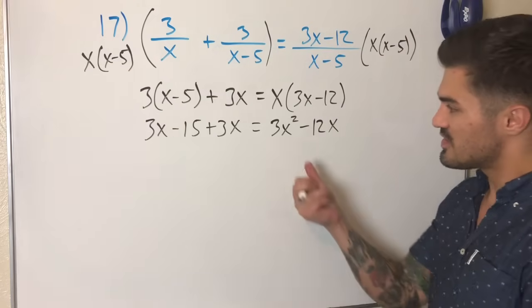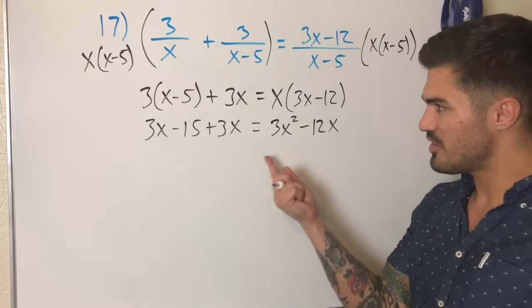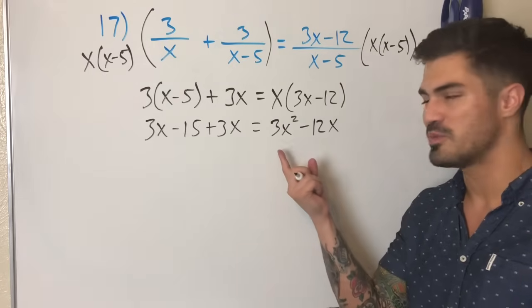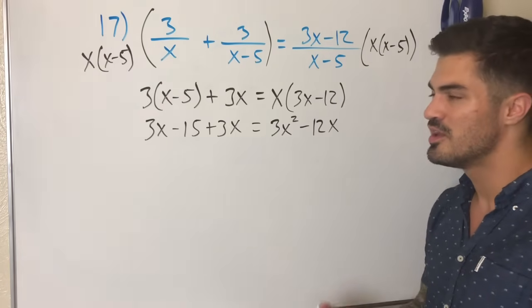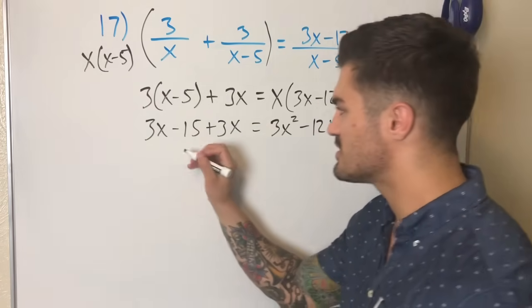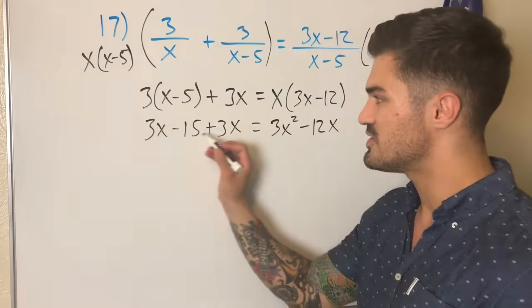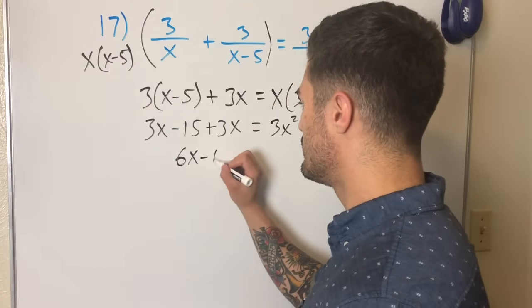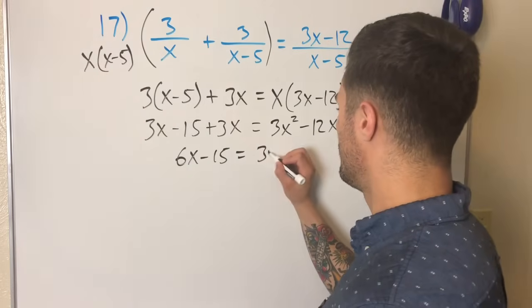So since this 3 is positive, I'm going to move everything to this side. I'm going to be strategic about this because I like my leading term to be positive. It just makes things a lot easier when you're factoring, that kind of thing. So 3x plus 3x, that's 6x. So what I really have here is 6x minus 15, all right? I guess I'll go ahead and rewrite it. 6x minus 15, 3x squared.